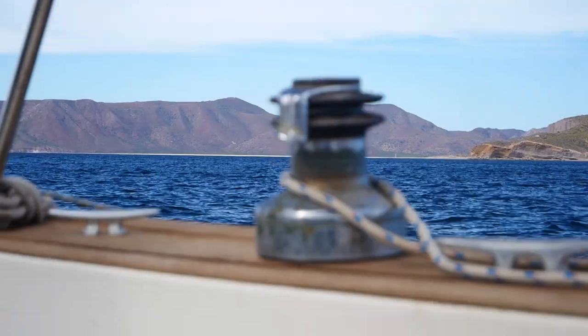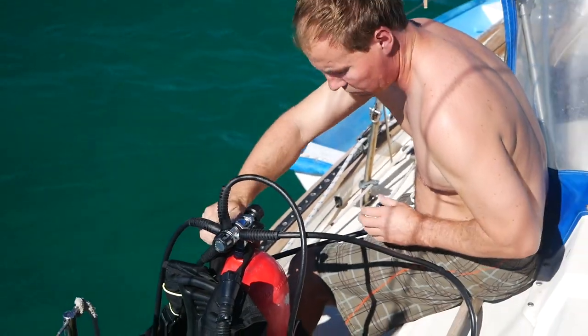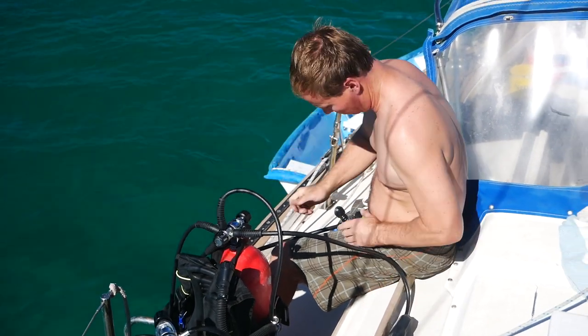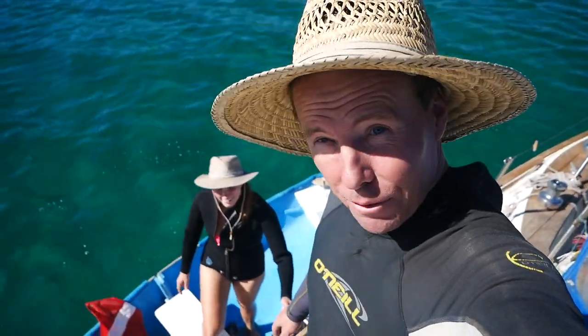Nice long sandy beach we're heading towards. Time to go test out our dinghy and see how it holds up now we've got the repairs done.